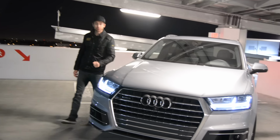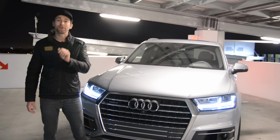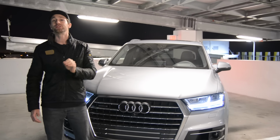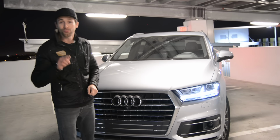Feast your eyes on the all-new second-generation Audi Q7, and I stress second generation because the previous was the first, remaining in production for 10 years and only receiving a few facelifts over the course of its life. I'm Christopher Gadget, and yes, I'm going to tell you more about it right now.